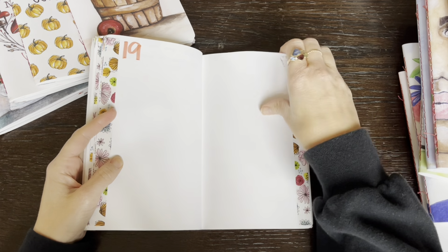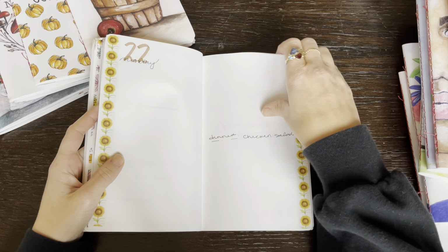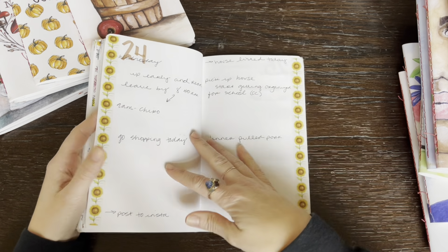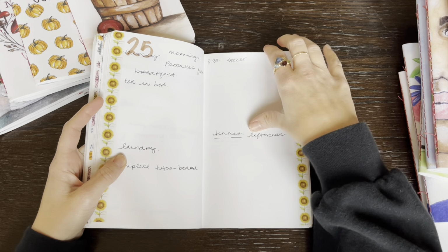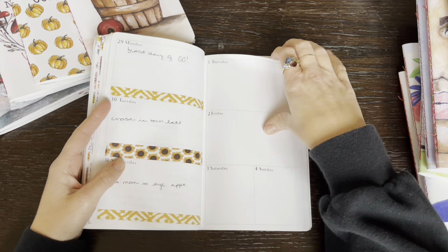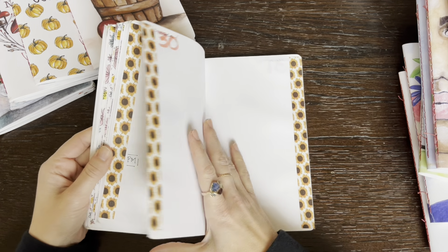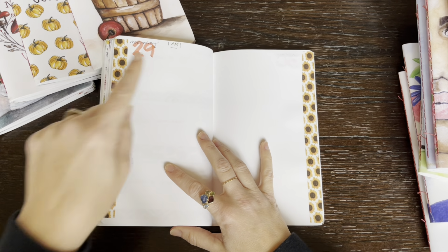Not much going on here. I think I might have been sick a lot of, was it July or August? I can't remember. But I don't really like to pick up my planner, it looks like, in the summertime. And that is okay.